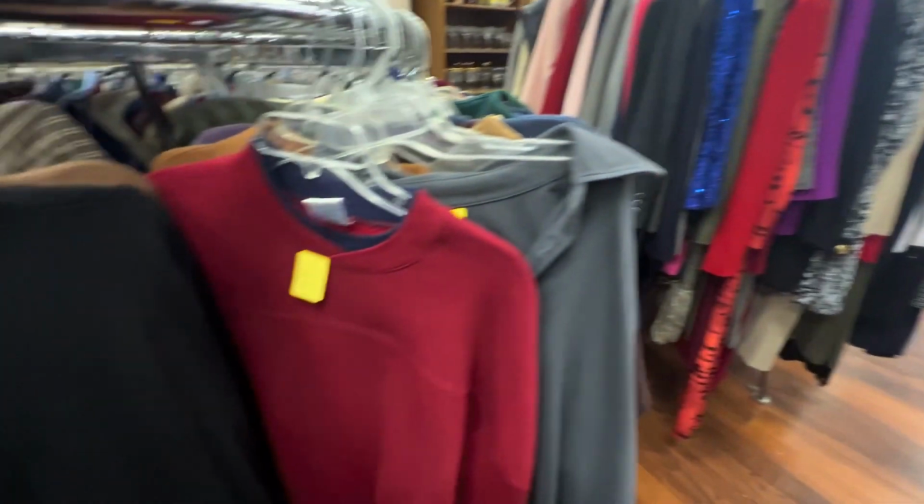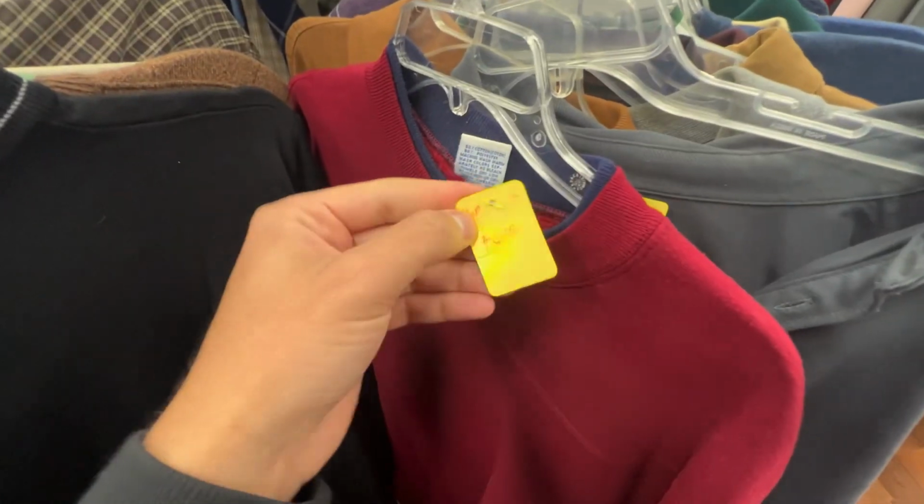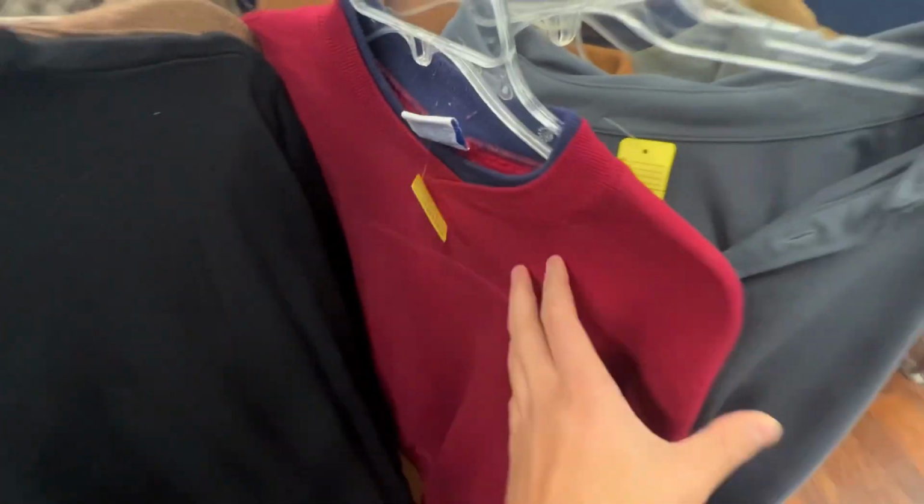So starting off hot, I found not one, but two vintage Russell Athletic sweaters. One was $6 and the other was priced at $4, and I should be able to get around $25 a piece for them. They were both actually made in the USA.